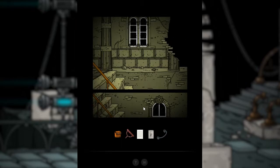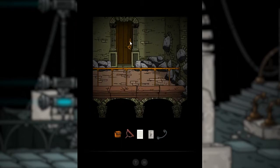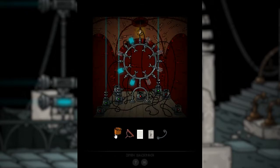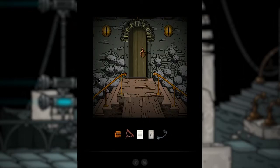Nothing much for us over here, so go down these stairs. We have another door, where we have a few other places for us to explore. This is where we're going to be putting all these vector finders, and if we find all of them, it looks like we're going to be able to activate another portal. Wonder where this one will take us.